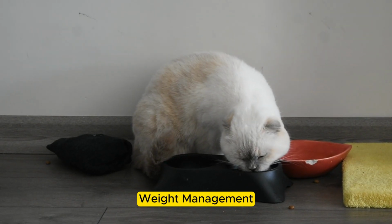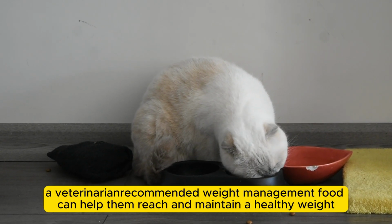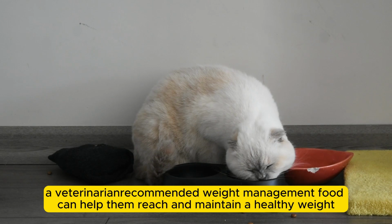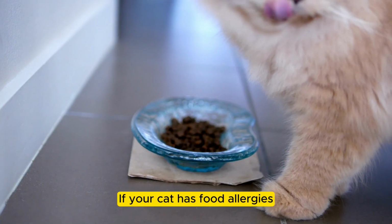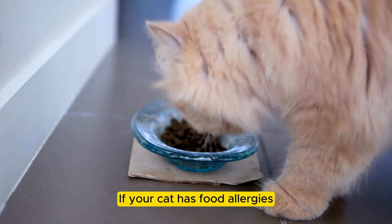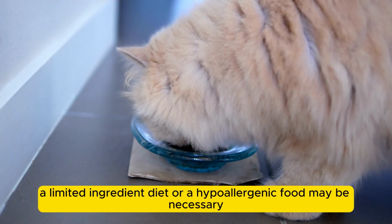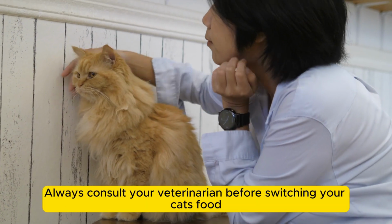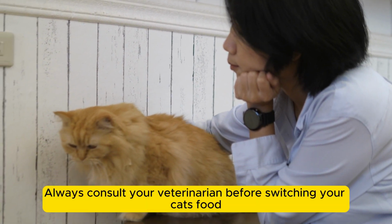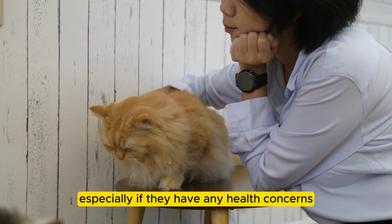Weight management. For overweight or obese cats, a veterinarian recommended weight management food can help them reach and maintain a healthy weight. Allergies. If your cat has food allergies, a limited ingredient diet or a hypoallergenic food may be necessary. Veterinarian guidance. Always consult your veterinarian before switching your cat's food, especially if they have any health concerns.